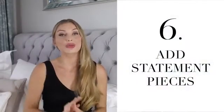Number 6, add statement pieces. Okay, we all know statement pieces are not going to come cheap. I know in the beginning it can be a bit challenging, especially if you are on a very tight budget and you're just starting out, but there are ways to go around it. You can buy pre-owned, you can borrow from a friend, or you can just tell your boyfriend to gift you.